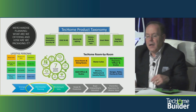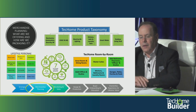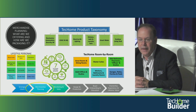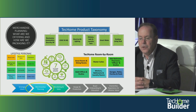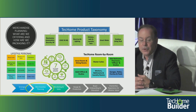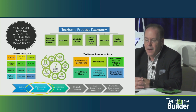And then moving from the strategic intent to the more practical exercise of merchandise planning. This is basically, what categories are we going to be in, and how are we going to present that to the buyer, to the consumer? So we've put forward these different merchandise perspectives, is what we call them, or merchandise dimensions, that can help you do that.